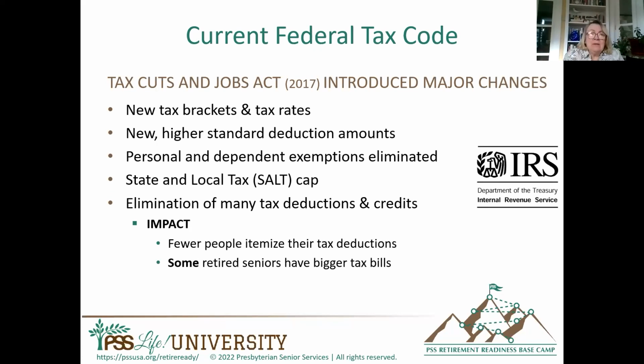So in 2017, the Tax Cut and Jobs Act was introduced, and this was significantly different from the tax code as it existed before. It introduced new tax brackets. I'm going to show those to you so you understand what the brackets are for 2022. It also introduced new tax rates. And one of the big effects is that there's a lot more money that is taxed at lower income tax rates. So for many people, this was quite beneficial.